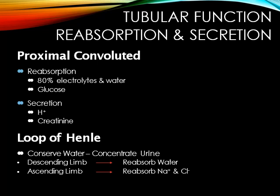Reabsorption is the passage of a substance from the lumen of the tubules through the tubule cells and into the capillaries. This process involves both active and passive transport mechanisms. Tubular secretion is the passage of a substance from the capillaries through the tubular cells into the lumen of the tubule.